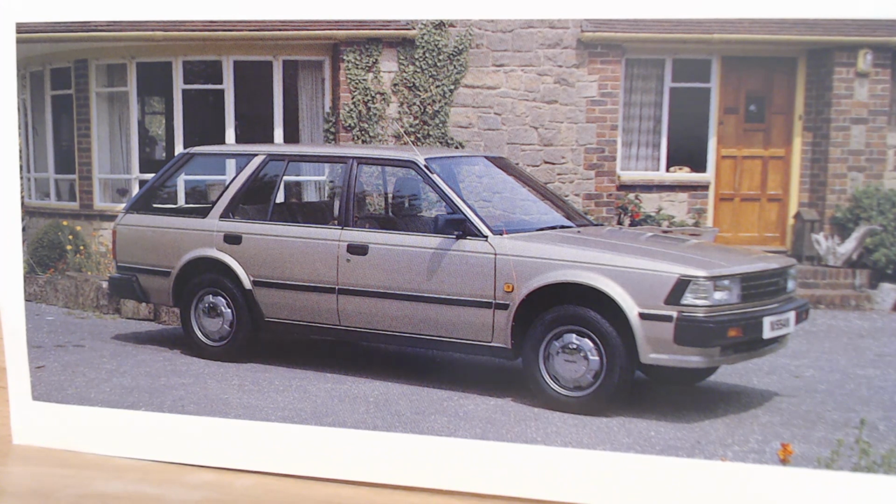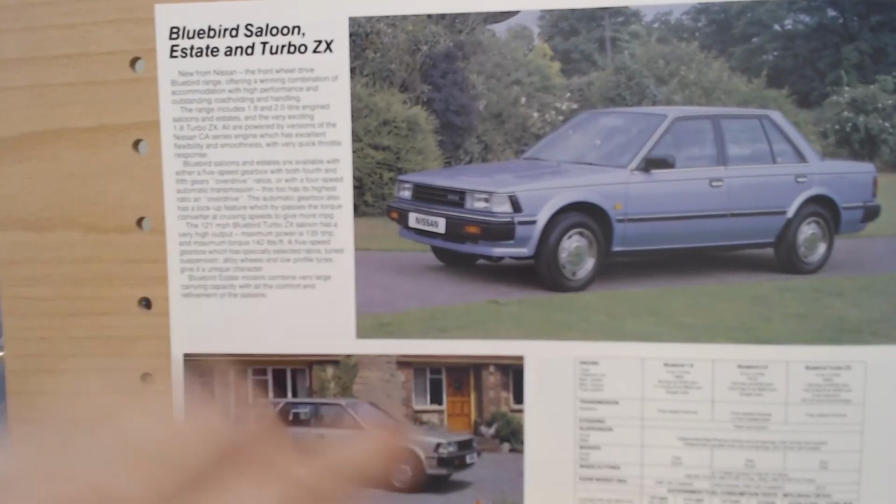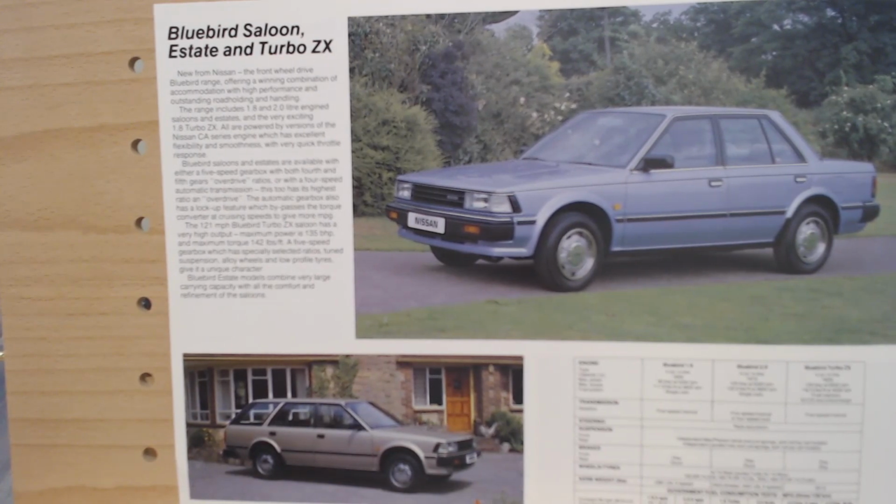And I must admit, I don't remember these as well as I remember the later UK ones. I guess the UK ones we sold a lot more, so we saw a lot more of them in the UK. Before we start looking at the text and some of these specs, I can't help but show you that later brochure and show you how different the estate was in 87.